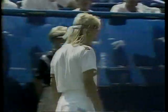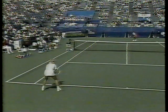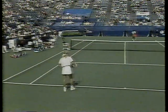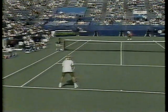Martina's got such a great natural slice chip backhand return. I think mostly developed from her outstanding doubles play. And that's why it's so tough for a serve and volleyer like Zena to hit up on the first volley. Make a defensive first volley.